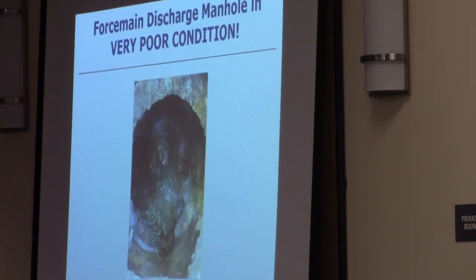Here's the picture of the discharge manhole. If you look around the perimeter of it, you can see this is where 2 force mains discharge into this manhole. You can see the flow is coming through the northern force main. And what's happening is it's dropping down and swirling, and all the hydrogen sulfide is coming up and causing the corrosion and contamination and problem to the manhole.